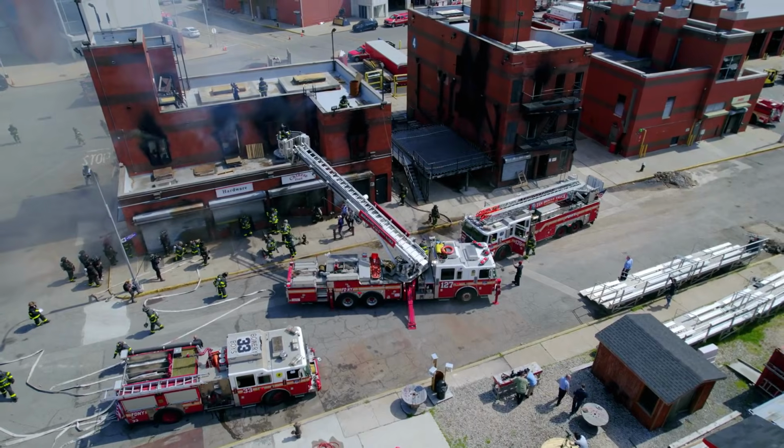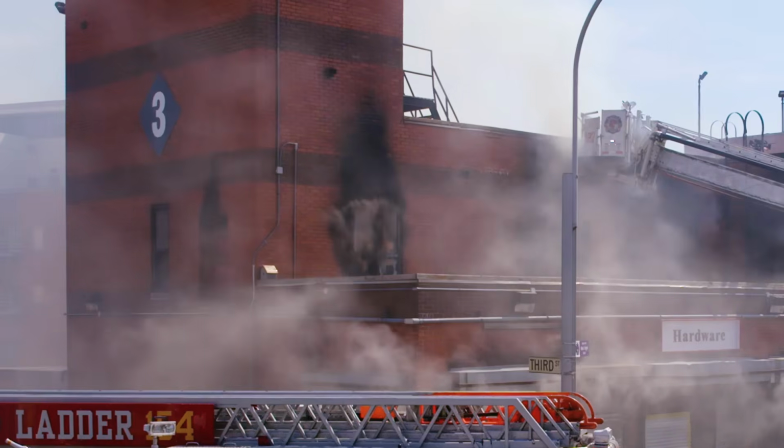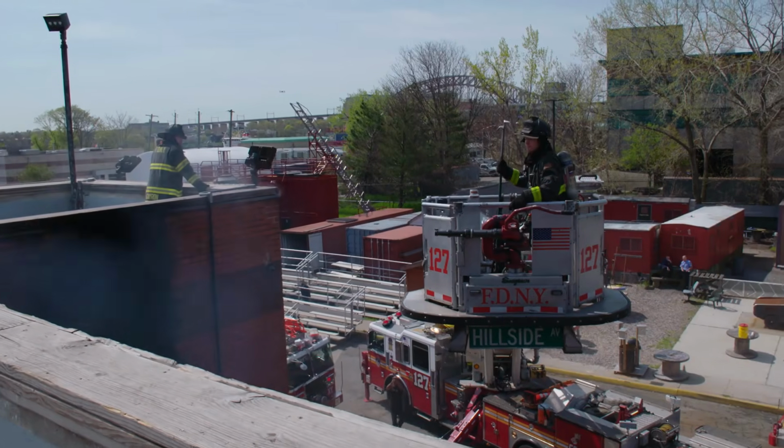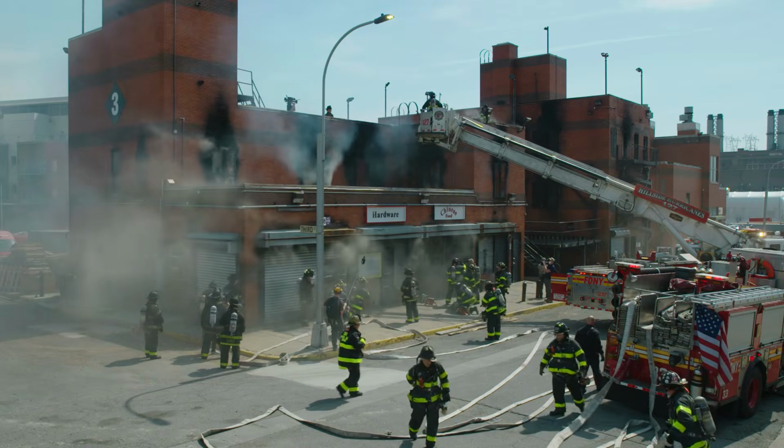All right, I got fire out the windows on the top floor. Give me a line up there. We like it to come out the windows so that the companies coming in can see. During the drill, I did have 2 companies tell me we got fire on the top floor.